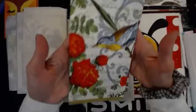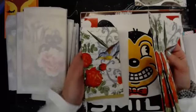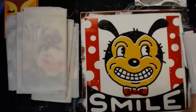Then here's a little bird with roses. They're just all so beautiful. I mean, it's like little works of art in themselves, isn't it, guys? Yeah, we'll be doing something with napkins. We'll have to do something with napkins.